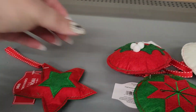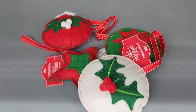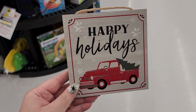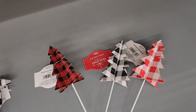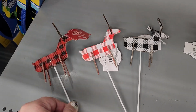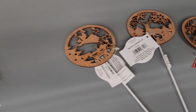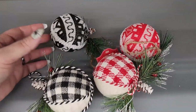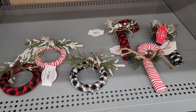Felt ornaments for $1. One more. Oh no, y'all, we missed a truck. $1 on the sweater candy canes. You like buffalo, Chuck? They got you. $1 picks, trees, and reindeer. $1 on the little wood picks. Also these, wooden. They have all of these for $1 each. All right, more $1 items.